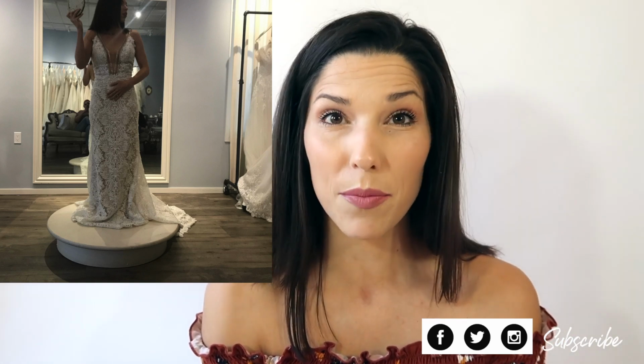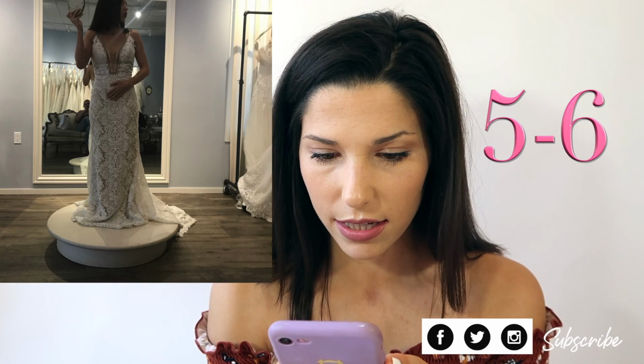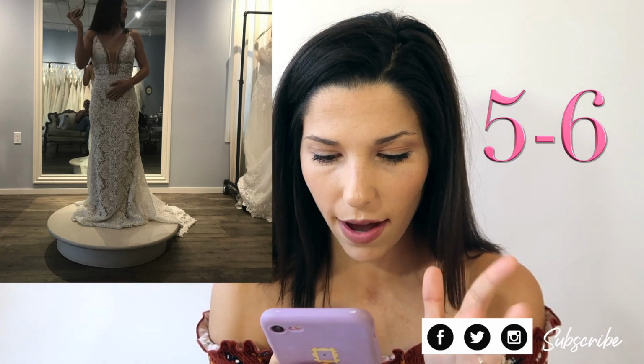And with the beige undergarment underneath the lace, it just didn't really feel as bridey, and I didn't feel like a bride in this dress. But I think it's super pretty. So I'd probably rate this as a 5 or 6. It's somewhere in between, a 5 or 6.